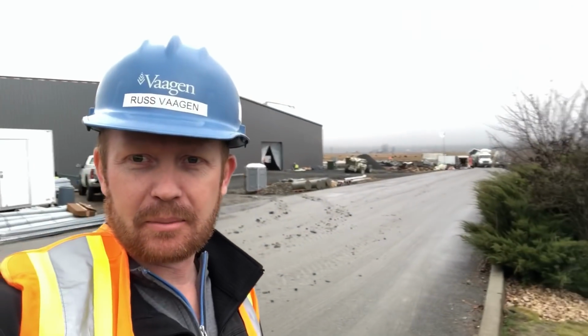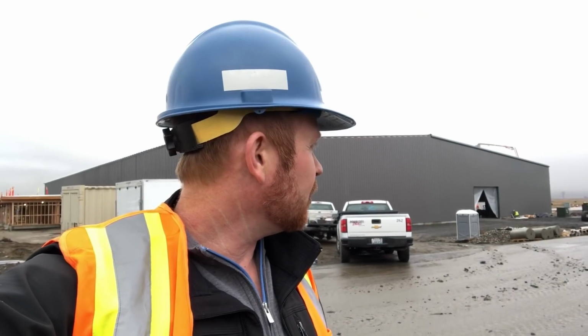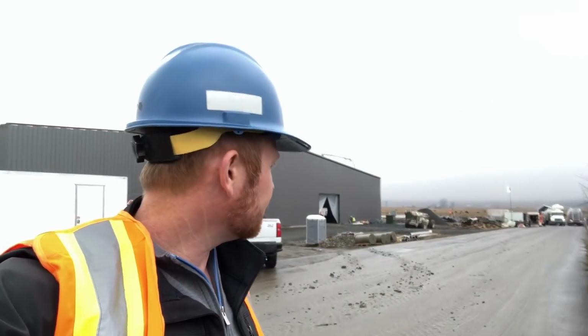As you can see, maybe in the distance there, we've got some concrete pouring going on, and we're using this stuff. There's a truck down here. This stuff here is called lightweight fill, and it's a hard compound that's lighter than concrete that allows us to work on less than ideal soils, and it'll keep the concrete foundation firm once we pour that over the top.